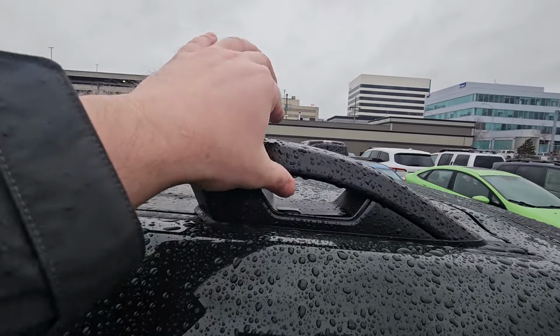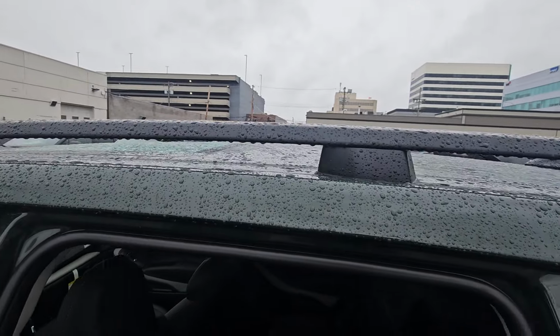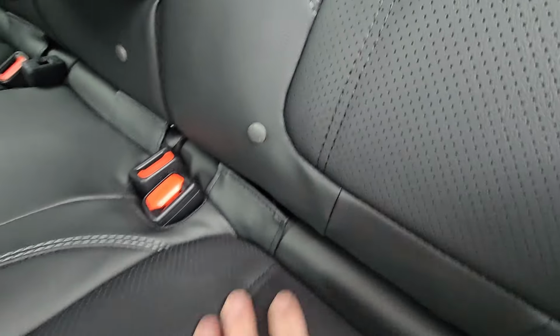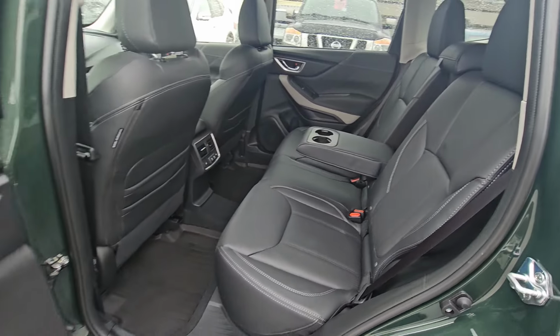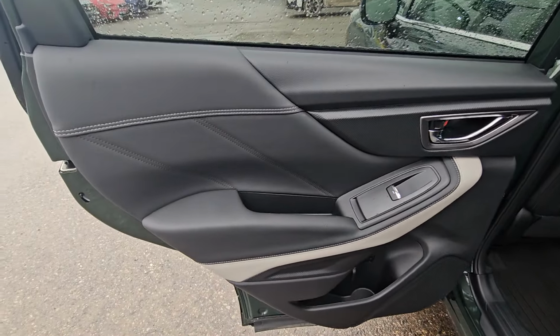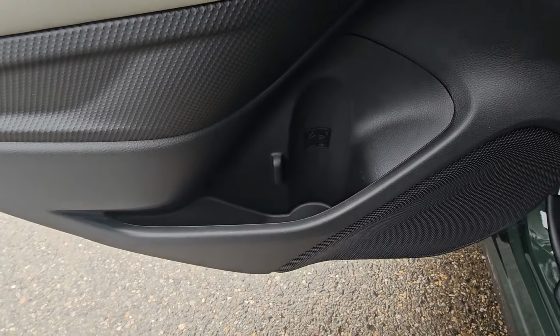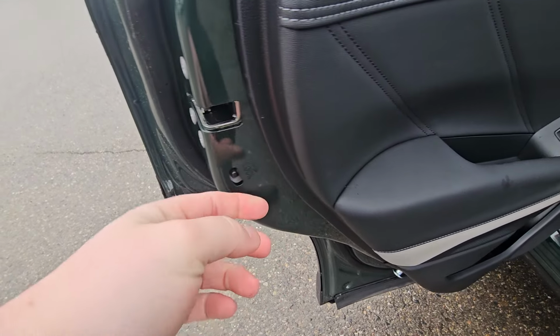While we're looking at that, integrated tie downs, front and rear on the roof rails. Now, right here, we have access to the latch system, the lower anchors and tethers for children, makes putting child seats in exceptionally easy. Rear door card, soft touch armrest, power window switch. Get a little bit of storage with a bottle holder there. We have child lock if you need that.